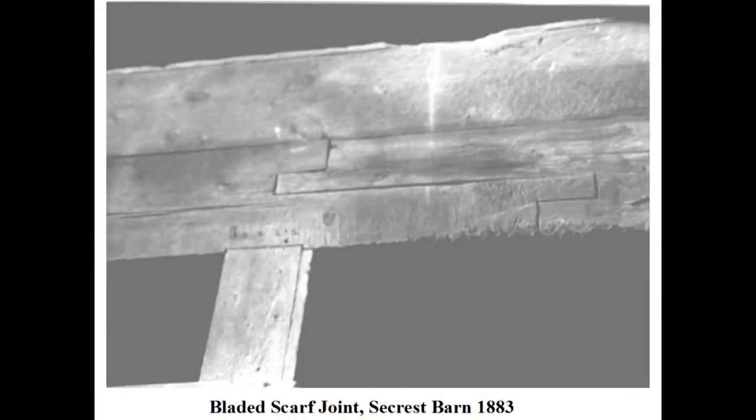So Frank Longerbeam, the carpenter, there was no school he had to go to. He probably learned from a friend or an uncle, or learned perhaps some in some farming newspaper, but a lot of this stuff was self-taught. So I want to show you this joint right here. So this is called a bladed scarf joint.